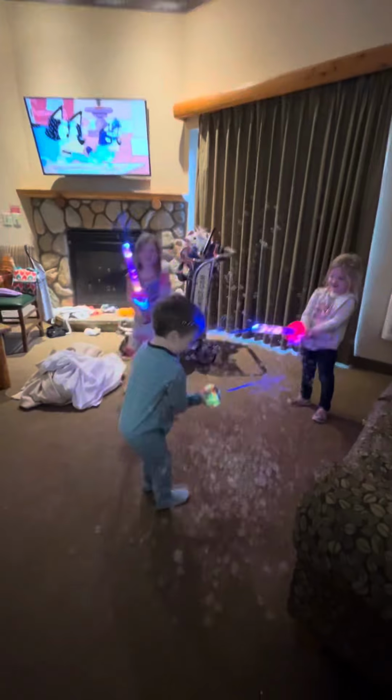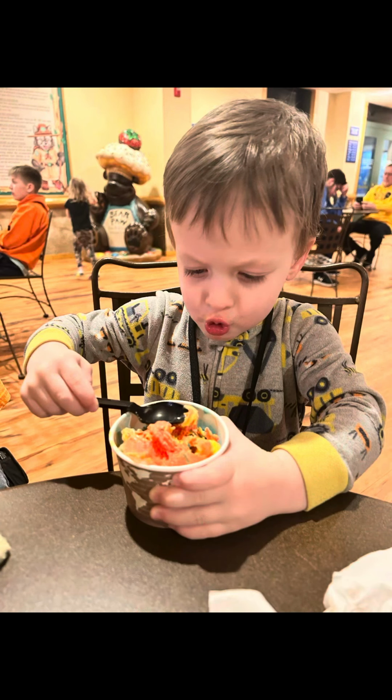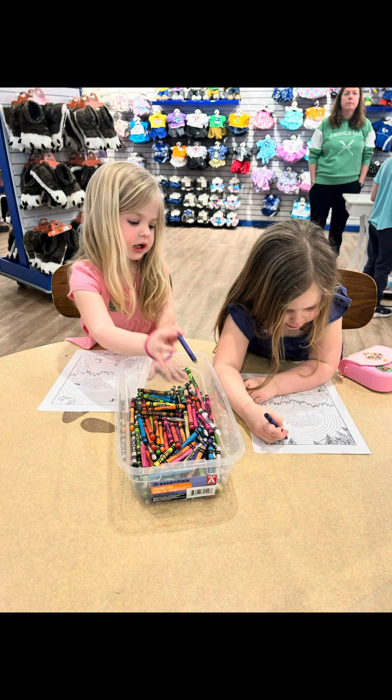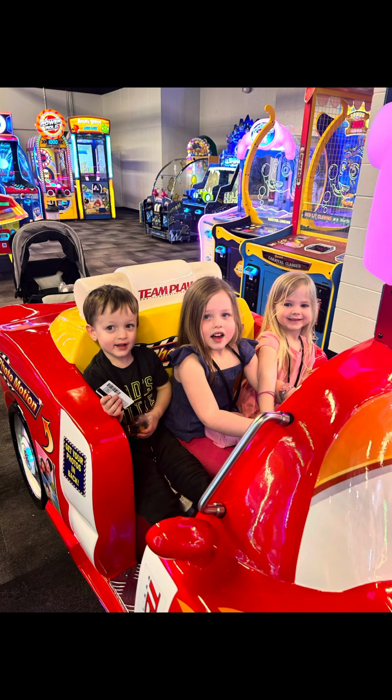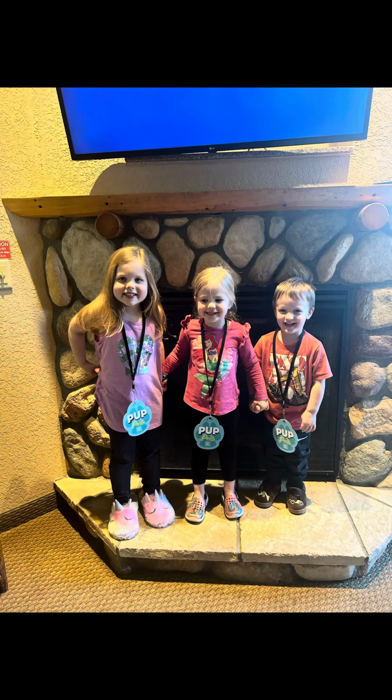So as I mentioned before, you have restaurants inside, you have ice cream shops inside to be able to eat and do everything that you would on a vacation just inside the hotel. They have crafts, they have bingo, they have so many different fun things, including an arcade for your kids to play at and never be bored. Overall, we highly recommend a trip to Great Wolf Lodge.